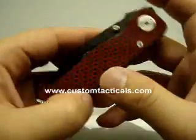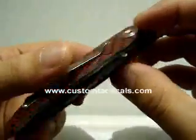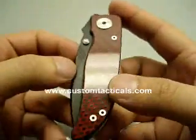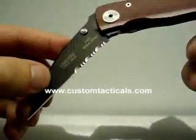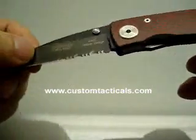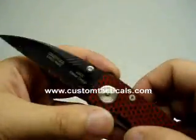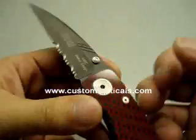CustomTacticals.com here, and we're looking at a Klotzli knife today, and this one is a Michael Walker design. Klotzli is a Swiss knife company, one of the only Swiss knife companies besides Victorinox and Wenger out there, like these guys who make the Swiss Army knives.